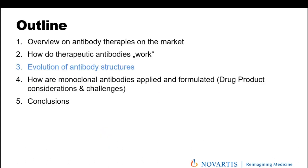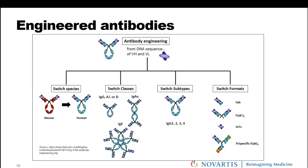Now the evolution of antibody structures. I would like to familiarize you with some evolutions that antibody design has enabled. And I can tell you that in the Novartis Biologics early portfolio, we hardly have classical monospecific antibodies or non-designed antibodies anymore. We already heard about the switch from early mouse antibodies to humanized or human antibodies, which induce less unwanted immunogenicity. So you see that on the left-hand side of the slide.